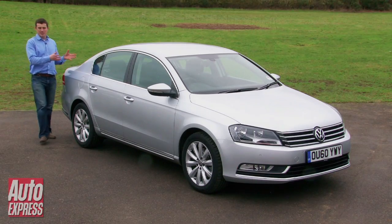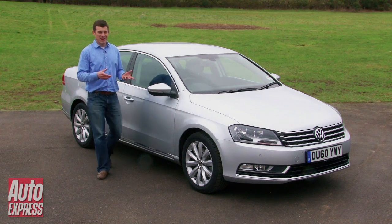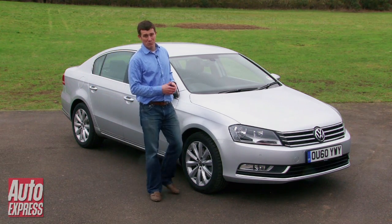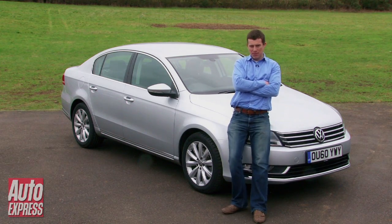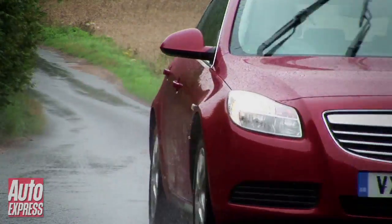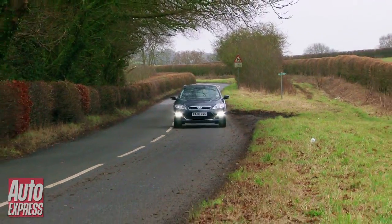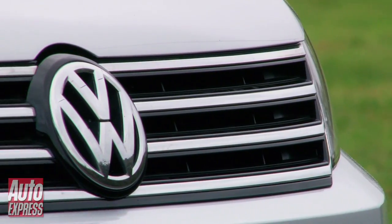Volkswagen says this is the 7th generation version of the Passat, when in reality it's actually a reskin of the 6th generation model rather than a whole new car. And with this in mind, how does it measure up to its main rivals? To find out, we're going to be putting it up against the Vauxhall Insignia and Ford Mondeo. But before we get into the comparison stuff, let's first see what's new about the VW.